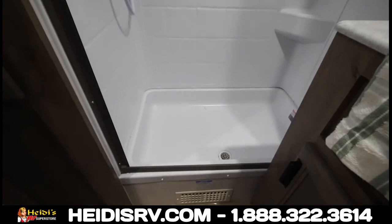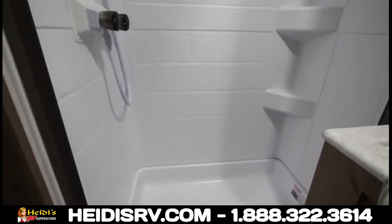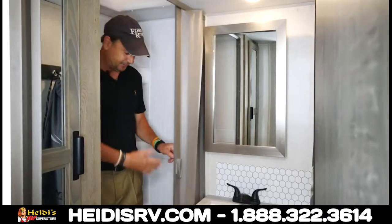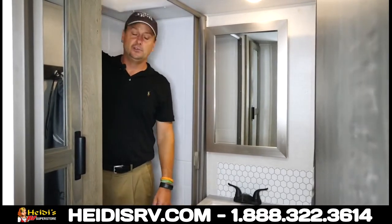Big change this year, we took curtains away. We did that in all the Legends, actually. So the Legends are going to get this, you're going to lose me here in a second, but a really cool slow close shower door. Easy enough for children to operate. Keeps all the water in. And you've got plenty of elbow room and height, as you can see in here.